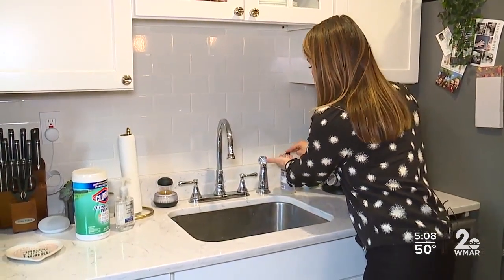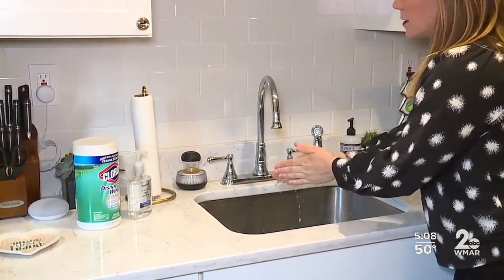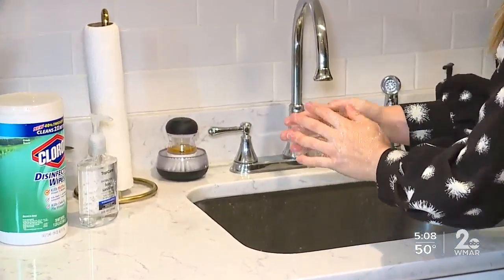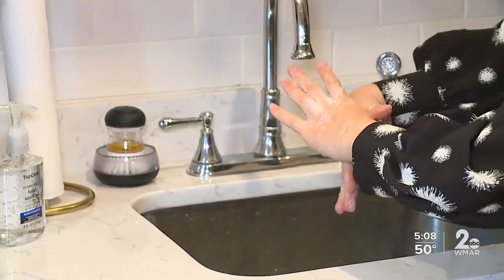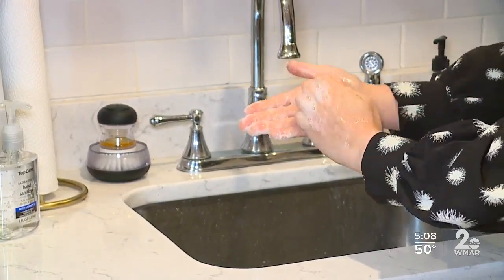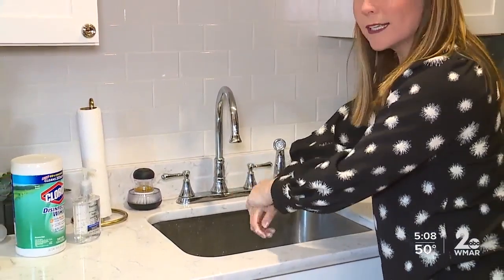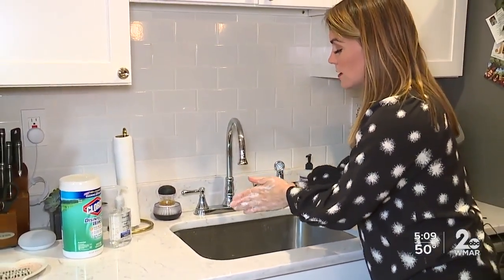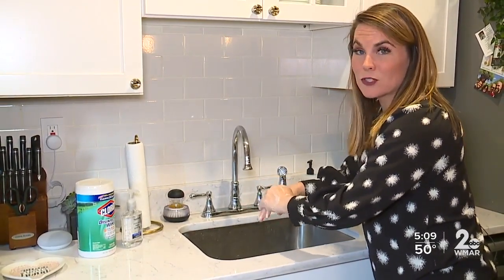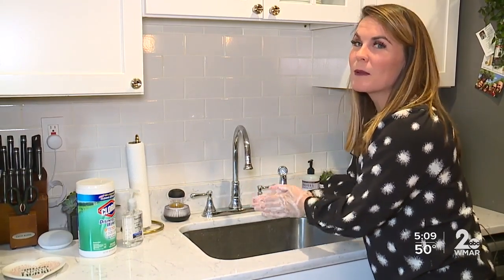Dr. Amin showed us the proper way. Add a little bit of soap, some water, then rub together your palms, soap on the back of your hands, in between your fingers, thumb crevices, nail beds, top and underneath. And the final is the wrists. She says to do this for 20 seconds or 2 happy birthday songs. And while this is very effective, she says the best disease containment strategy is social distancing. Reporting from my kitchen, Aaron McPherson, WMAR 2 News.